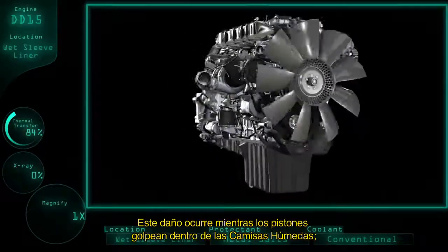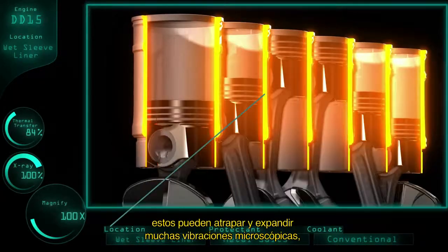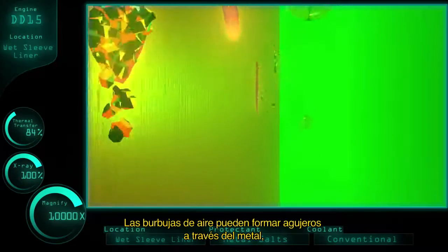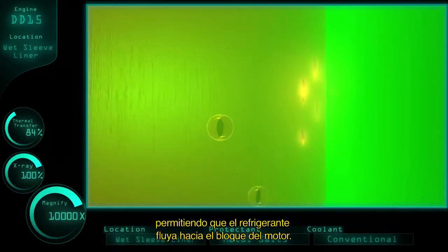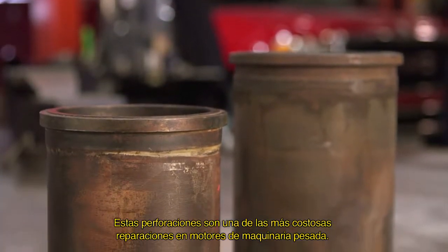This damage happens because, as the piston pounds away, the liner contracts and expands in microscopic vibrations, causing air bubbles to form and implode against the liner. These air bubbles can actually bore holes straight through the metal, allowing coolant to flow into the engine block. Perforation of the liner because of this pitting is one of the most costly repairs in heavy-duty engine maintenance.